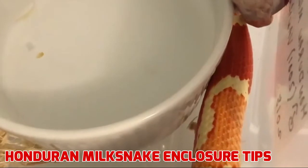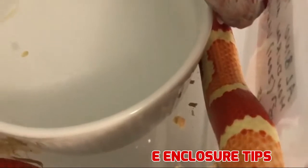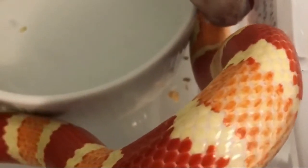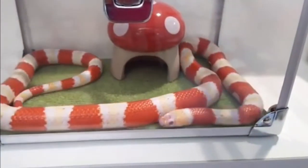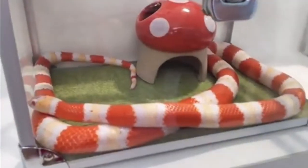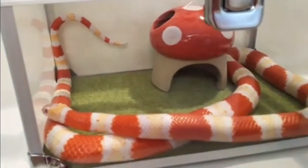Honduran milksnake enclosure tips. Honduran milksnakes are large and powerful, well designed for a life burrowing through leaf litter and loose soil. These characteristics also make them uniquely suited for escaping from cages. So regardless of the type of caging chosen, it must be absolutely secure. Like other members of the genus Lampropeltis, Hondurans are ophiophagous, meaning they will eat other snakes, including members of their own species. Therefore they should be maintained singly.